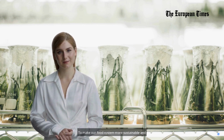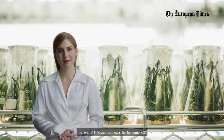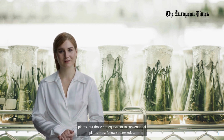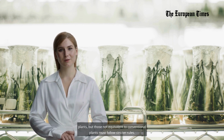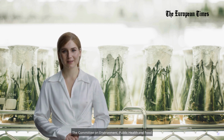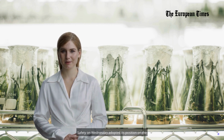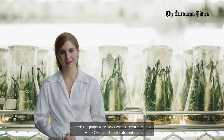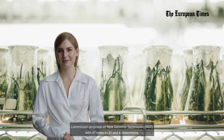To make our food system more sustainable and resilient, MEPs support new rules for some NGT plants. But those not equivalent to conventional plants must follow stricter rules. The Committee on Environment, Public Health and Food Safety on Wednesday adopted its position on the Commission proposal on New Genomic Techniques, NGT, with 47 votes to 31 and 4 abstentions.